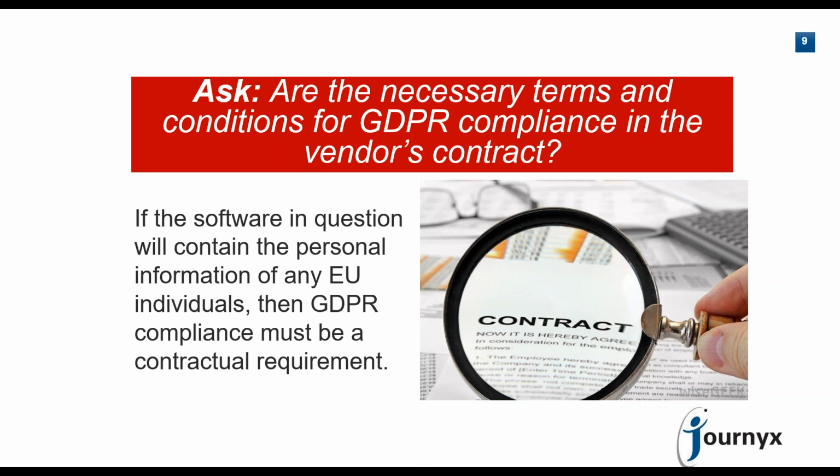But at the highest level, if it ain't in the contract, it isn't compliant. So you'll need to verify if the software in question will contain the personal information of any individuals located in the EU. If the answer is yes, then GDPR compliance must be a contractual requirement that's met in the contract between the parties.